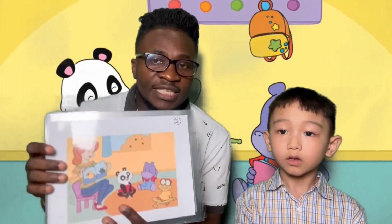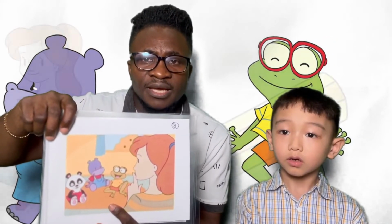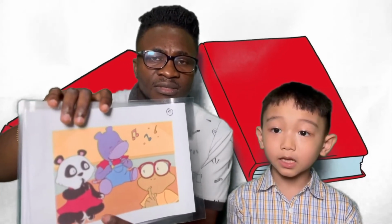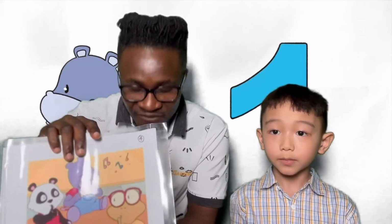What did the teacher say? Teacher say, look at the book. Very good. And what about this? Teacher say, be quiet. Very good. And this? George Hippo. What is George Hippo doing? Singing. What song? Red, red, show me red, red, red, show me red.